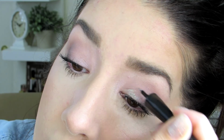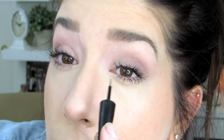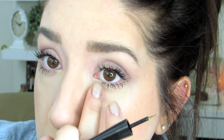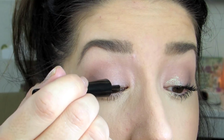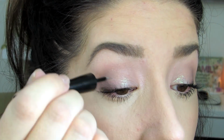I'm not really using it as an eyeliner. I'm kind of just putting it as an inner corner highlight. My eyes are so dry under here. I'll have to do an eye mask tonight. Just like a very subtle sparkle. Oh, it's very pretty.